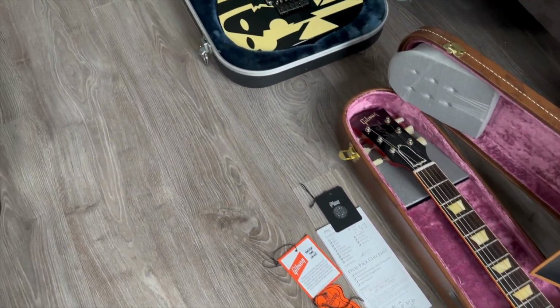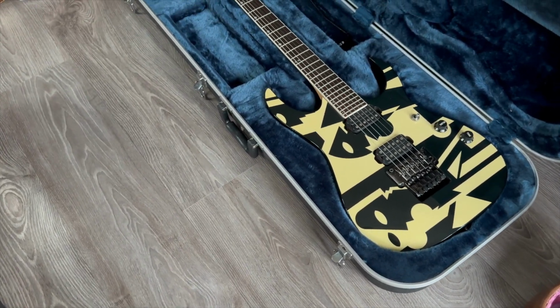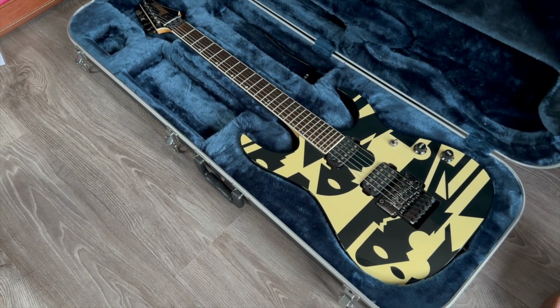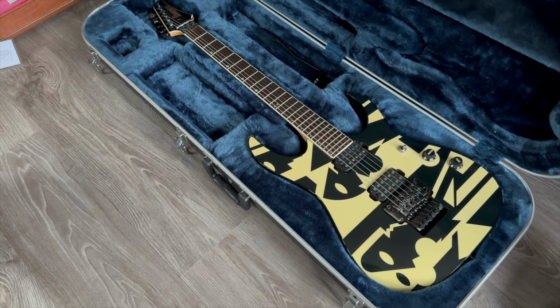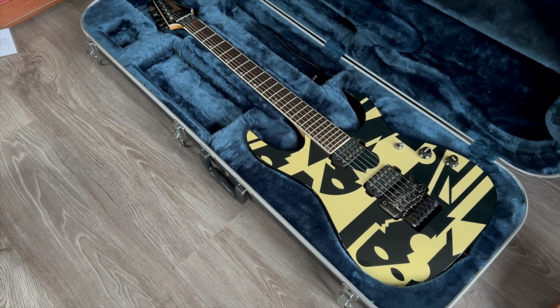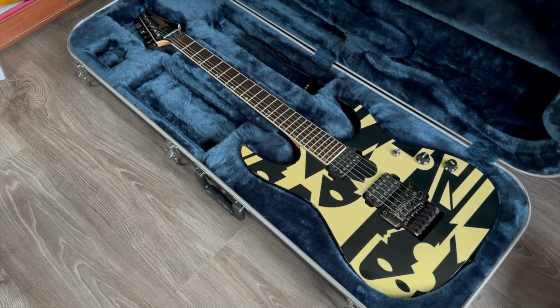Okay, something different for the Ibanez and Petrucci fans. It's been a while since I had one of these, but I sold a lot of them in the past. They've become pretty collectible and expensive right now. Maybe that's why I didn't buy them for a while, because I had to get used to the high pricing of these days. But now I pulled the trigger and bought one again because they're so cool, right?